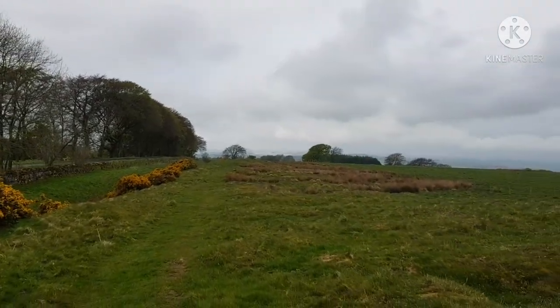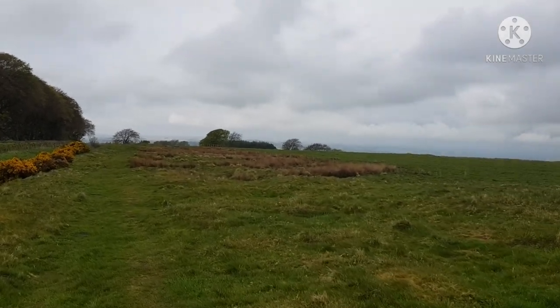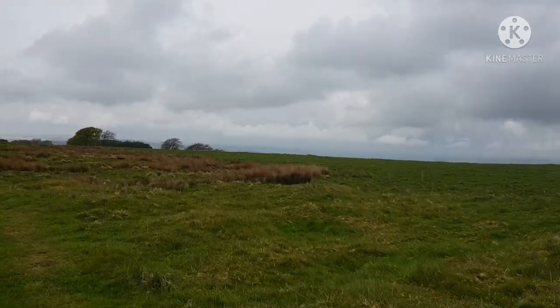Looks like sunshine over at the west there. Getting the occasional little light show, nothing to worry about. It was forecast to rain all day, so far so good. We can live with that.